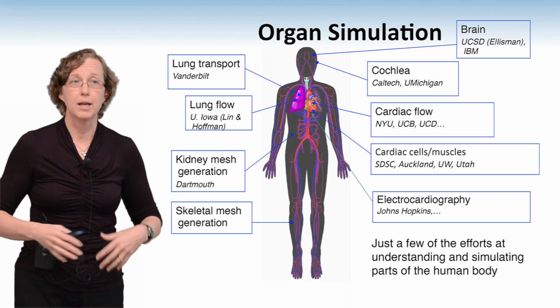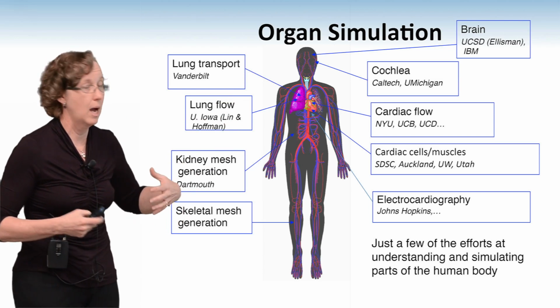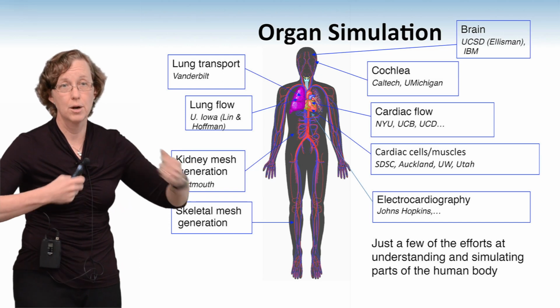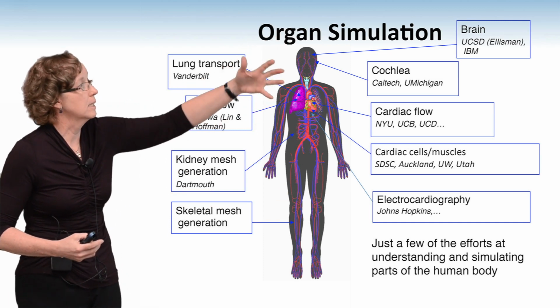Hearts are just one part of the body. There are a number of other researchers who have looked at other parts of the body and computer simulations of them, trying to understand how the lungs work, and of course what you'd like to do then is tie the heart and the lungs together to understand how the oxygen comes from the lungs and goes into the blood system. How does this affect the kidneys?